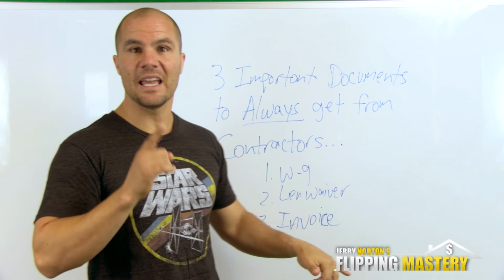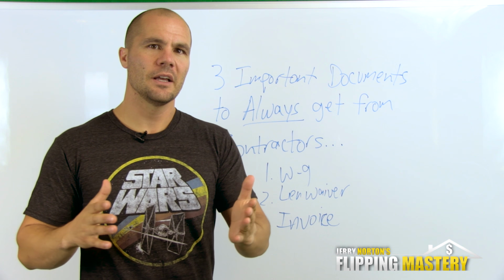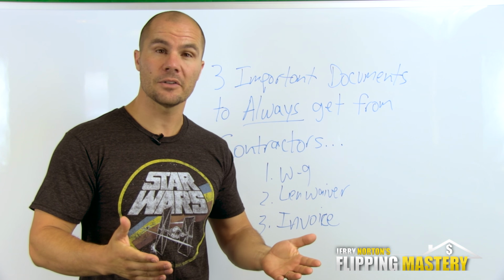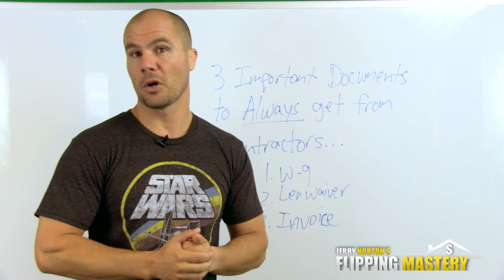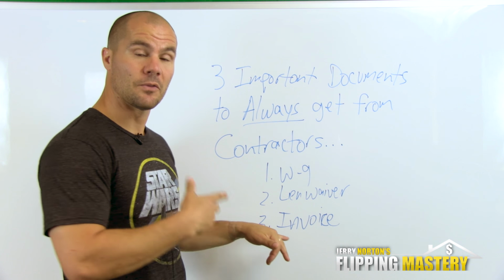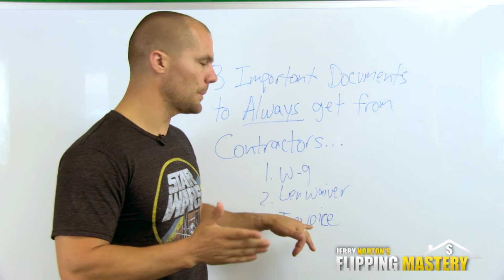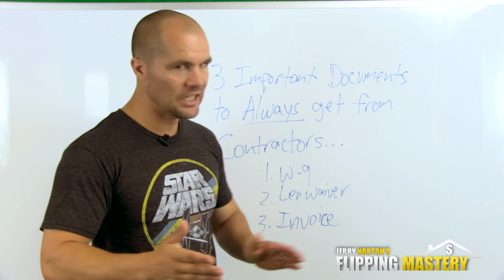And the third thing is an invoice. You always want an invoice, no matter how many draws, an invoice that matches your payment to them. So if you're paying a contractor $1,000 and there's still $3,000 more worth of work to do and you're giving them a partial draw for some reason, they need to provide you an invoice for $1,000 for that work. Why? If you ever get audited, you're going to need invoices from contractors that match your records for payment. So just get in the habit of it.